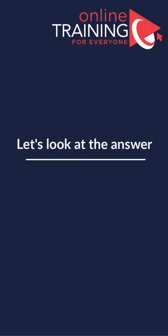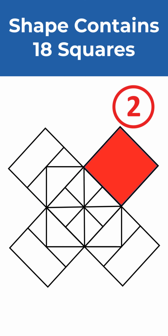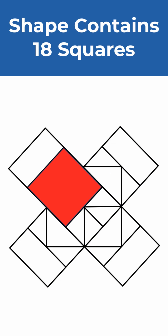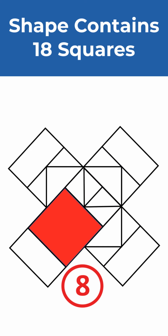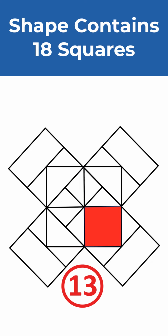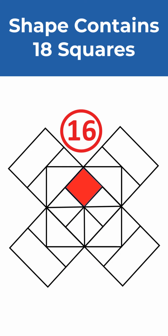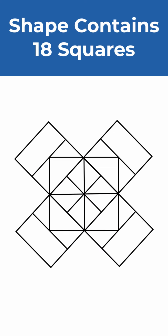Believe it or not, I counted 18 squares in this shape. Let me share them all with you. 1, 2, 3, 4, 5, 6, 7, 8, 9, 10, 11, 12, 13, 14, 15, 16, 17, and 18. I hope I found all of them.